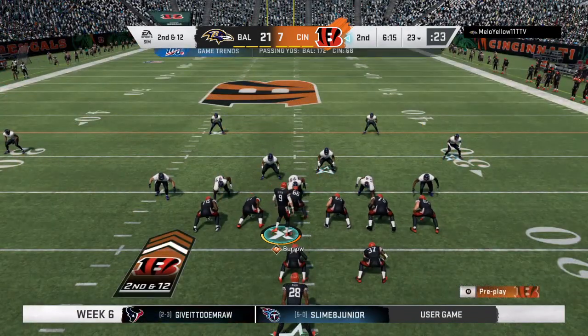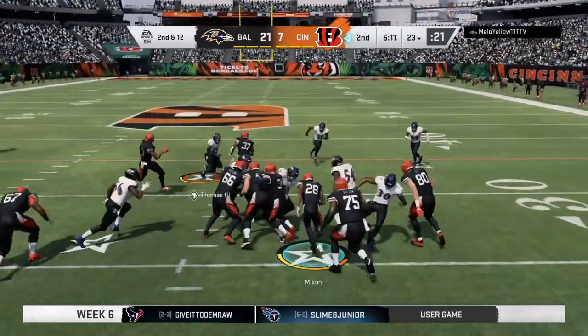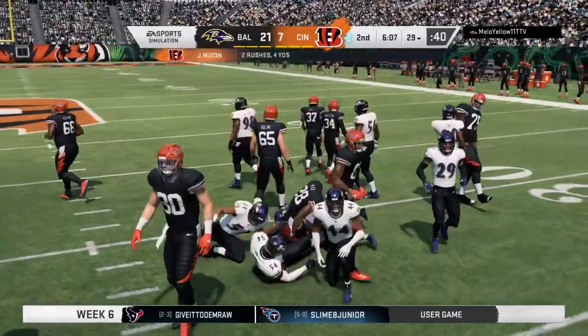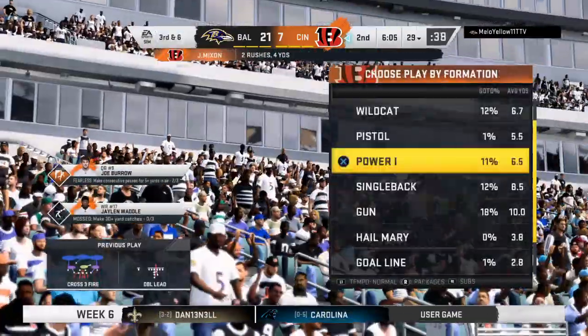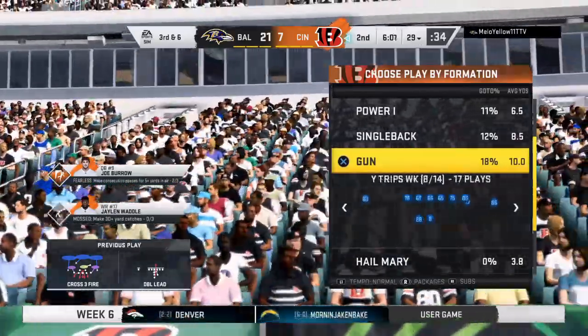So the opening play of the drive goes backwards. Now they'll come up on 2nd and 12. Now Joe Mixon. So they get half of what they needed. It'll be 3rd and 6 upcoming. Despite the blitz, they're still able to pick up a nice solid gain.